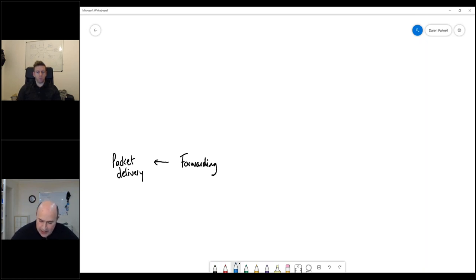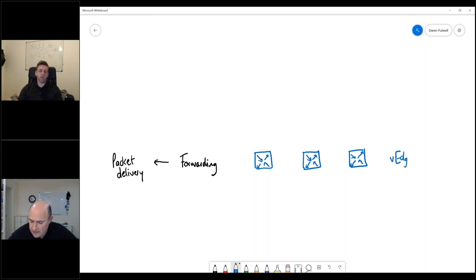And the forwarding is done effectively by a CPE, a router. I'm going to draw it like this. And this is the vEdge. That's the router at the remote site, your router at whichever site. It's called the vEdge, and you can compare that with a router; it performs the same function. It takes user traffic from the LAN at that site and then delivers it into and across the WAN to another location. That's what it's there for.